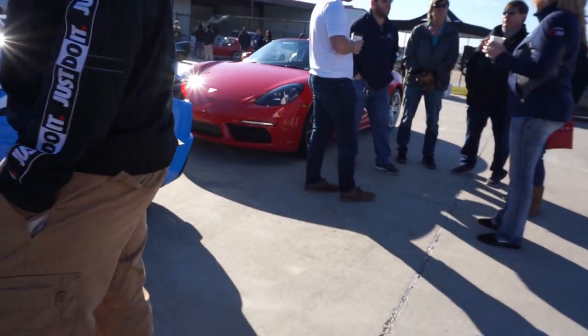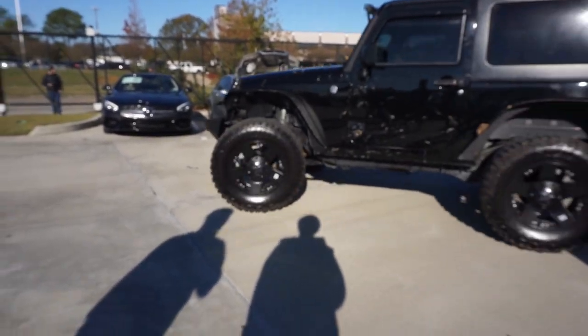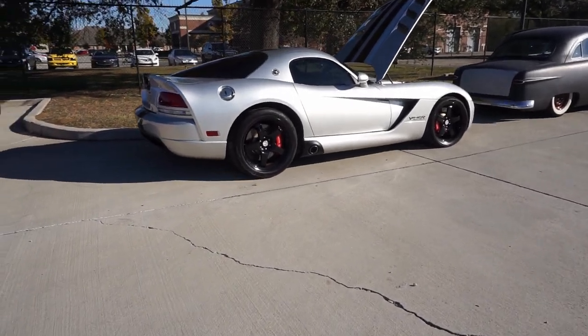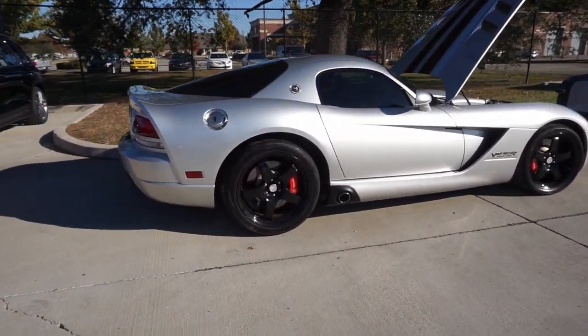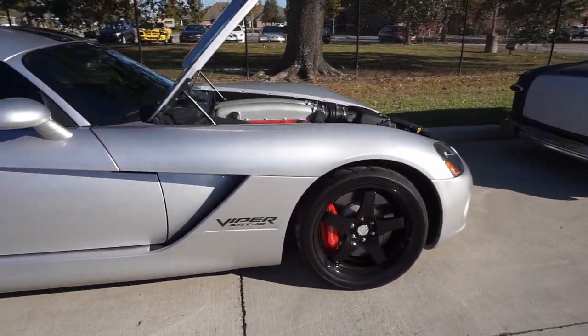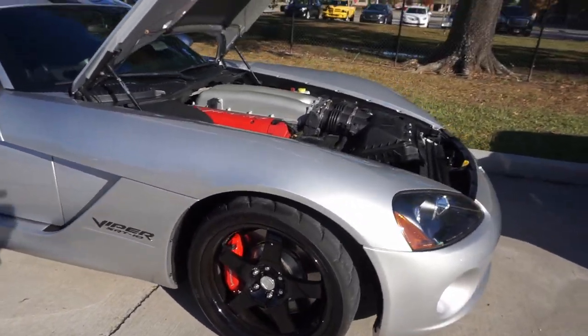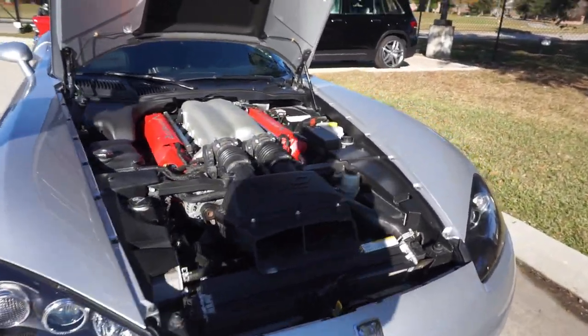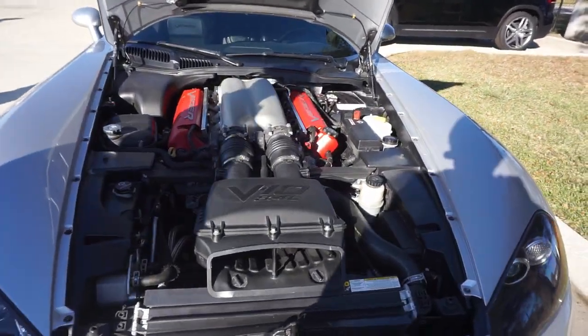It sounded like a Porsche. Oh, okay. He about to run it back to the mud. Bro, these muds be so clean, bro. I think this is a Gen 4 Viper, I think. Correct me if I'm wrong. Look how long this engine is. That mud clean, though.